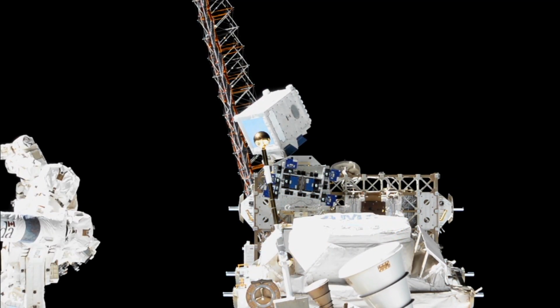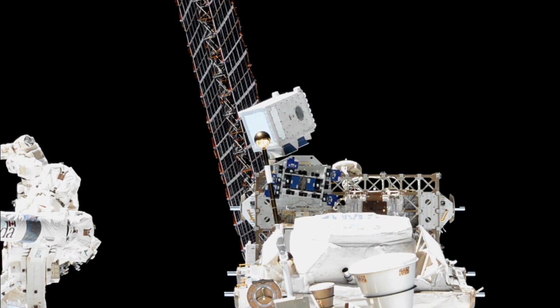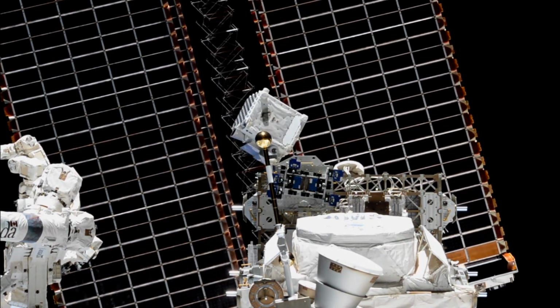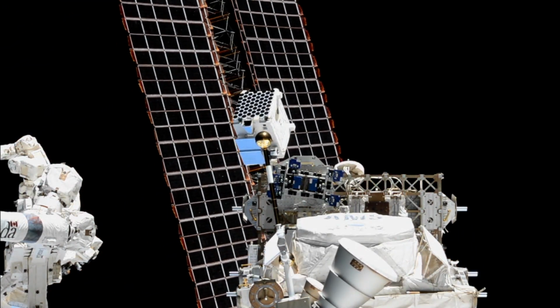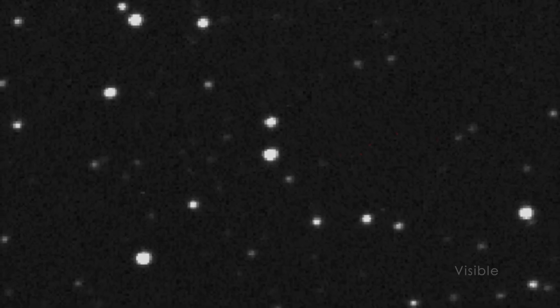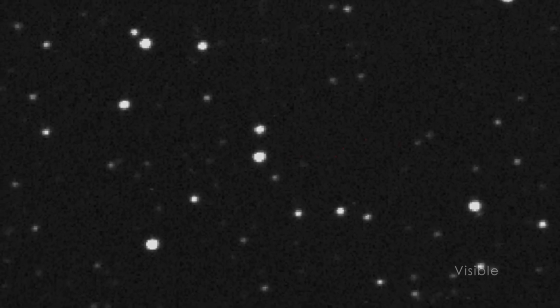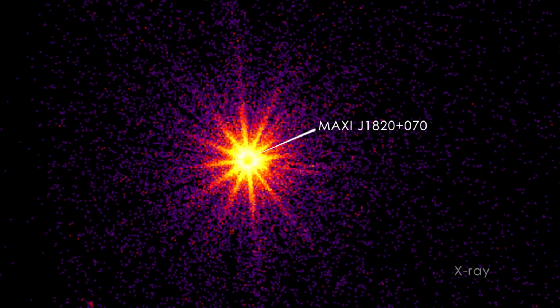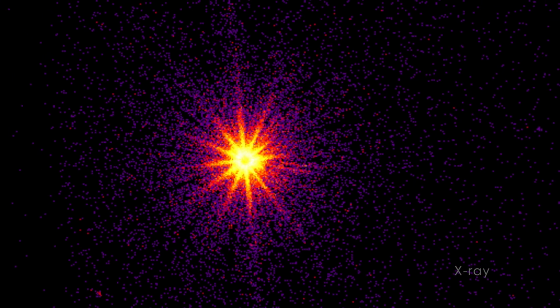We made the breakthrough using observations from NASA's Neutron Star Interior Composition Explorer, or NICER, on the International Space Station. NICER let us watch a flare of light from the area around a black hole called MAXI J1820+070, or J1820 for short.